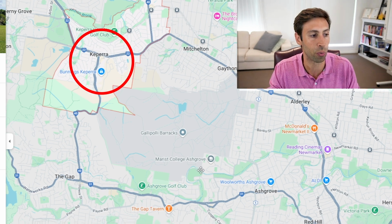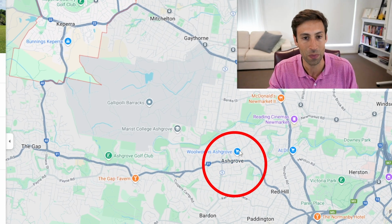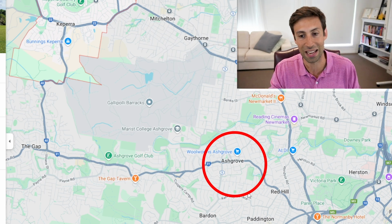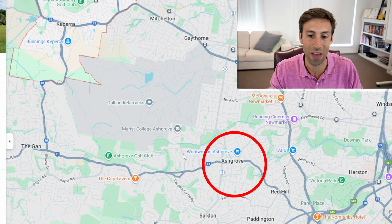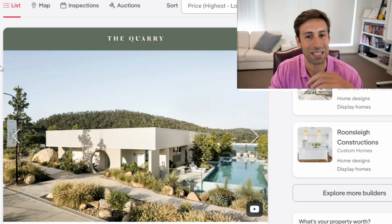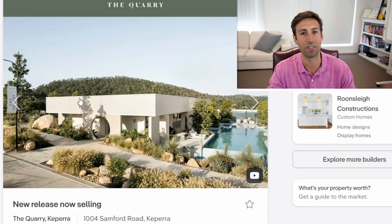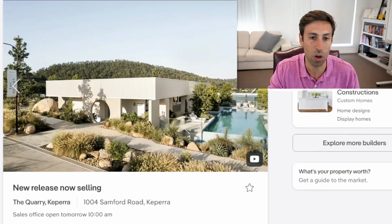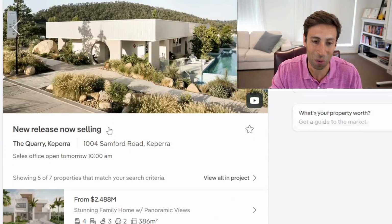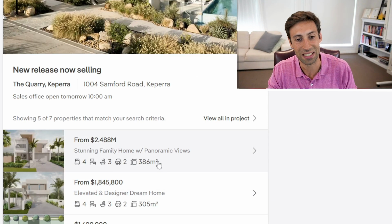But then if you have a look closer into the city, you've got Ashgrove, a much more premium suburb. So we're going to have a look at just Accumulator to start with. Expect that property prices are going to be less, and then I'm going to show you what Ashgrove has to offer and the price difference between the two. So I'm in Accumulator looking at property prices, and I've just listed prices highest to lowest on realestate.com to see what available stock there is. You can see at the top, there's this estate called The Quarry. It's by Fraser's Property Group. Again, new properties. And you can see the most expensive one here on a 386 square meter block.